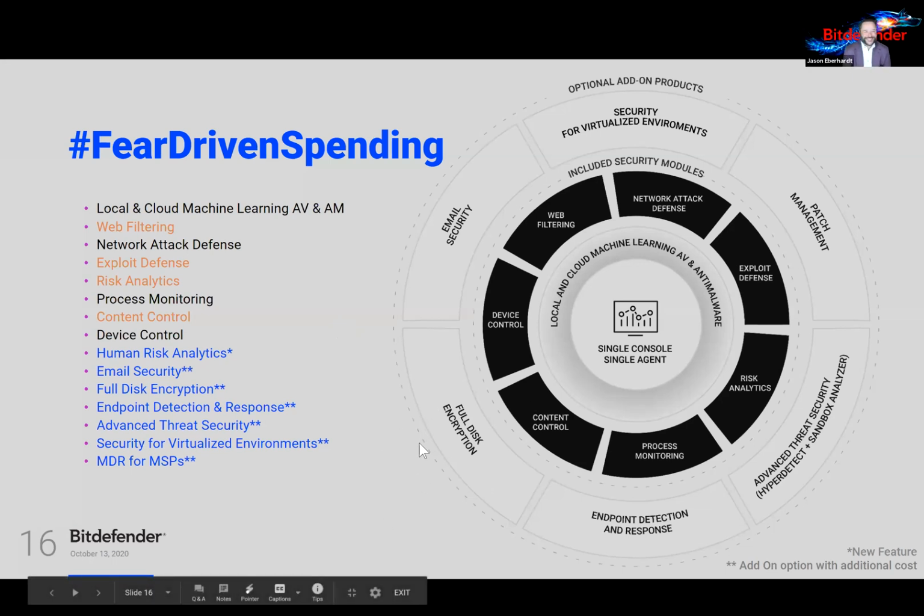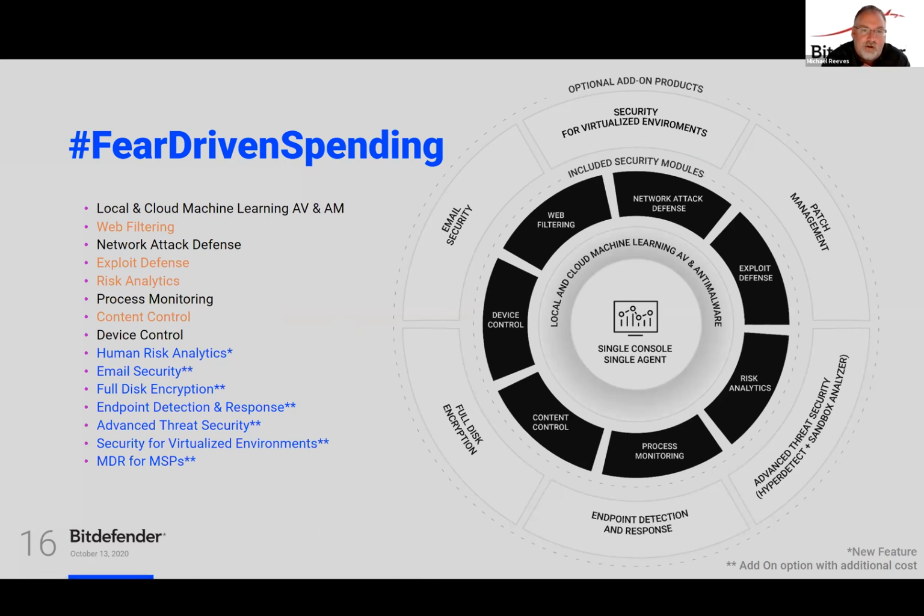And the area that I'm really excited about, that maybe a lot of the MSPs on this call are not very familiar with, at least from my perspective when I get on the phone with them, is the area at kind of the 4 o'clock position called risk analytics. You turn it on via policy. It's the bottom area, called risk management, and you just check that box. It's part of the core product, so there's no additional cost.